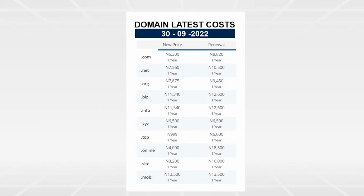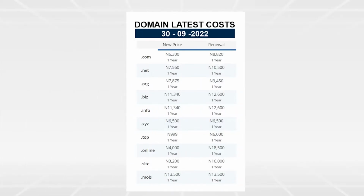First is cost. Now, the top level domains are more expensive than the lower level domains. What I mean, .com, .org, .net are more expensive than .com.ng, .com.info, and so on. So in all the top level domains, .org is most expensive. You will renew it with about 10,000 naira per year. .com with about 7,000 to 8,000 naira. You can renew your .com.